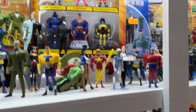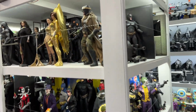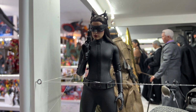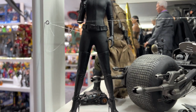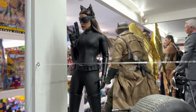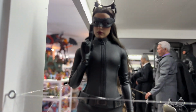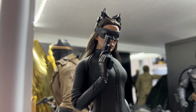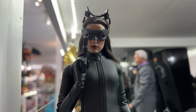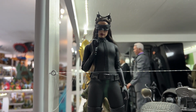But my number 1 spot is going with Hot Toys. They did the Anne Hathaway Catwoman, and they did a beautiful job with it. Now, I know it got a re-release, blah, blah, blah. Same with the Tumbler, or same with the Bat Cycle, the Bat Pod. But it's really not necessary to get the new one. I mean, this is a beautiful figure. And if you did miss out on this one, well, then I highly recommend picking up the re-release.